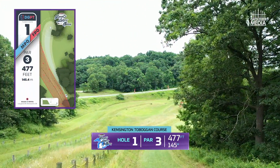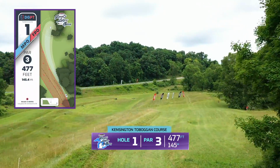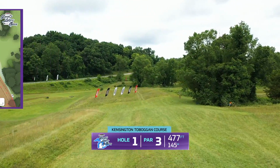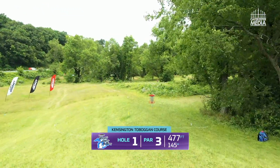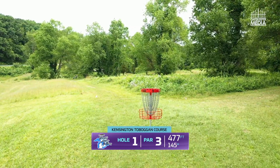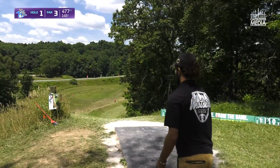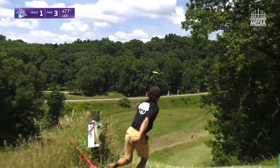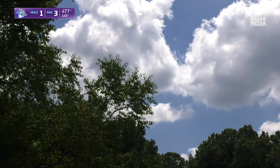Hole 1 is a 477-foot par 3. Plays quite a bit shorter than that with a big downhill. A lot of players are going to be playing some sort of turnover or a forehand shot into this green. And really, it's just trying to get right towards that basket. Yes, that's the most challenging part. I think a lot of players are tempted to go way wide because it looks nice, but this is actually, if he gets the distance.